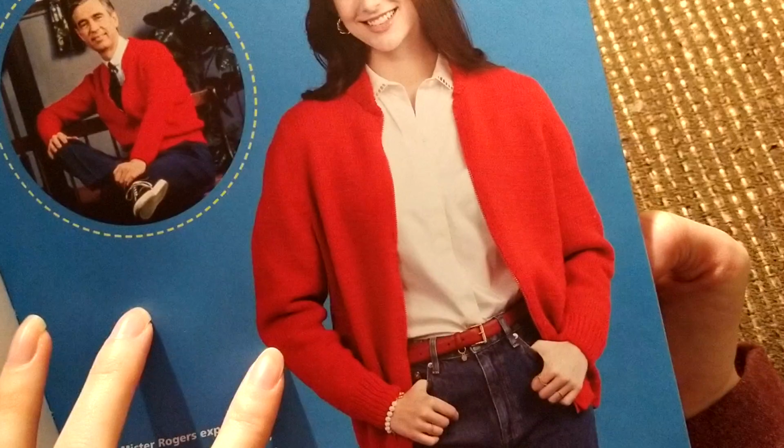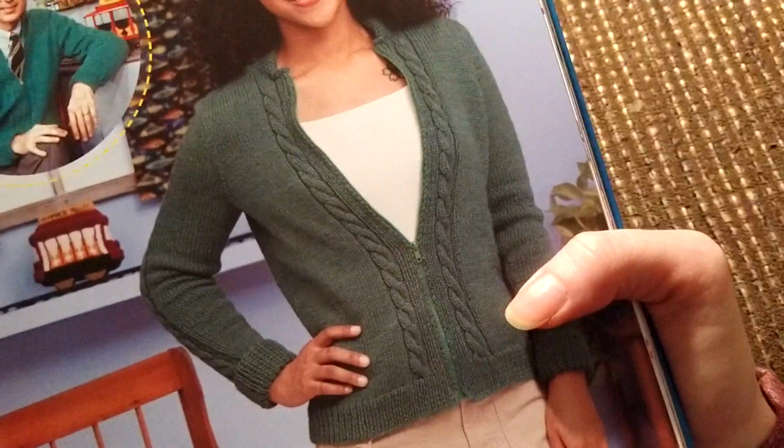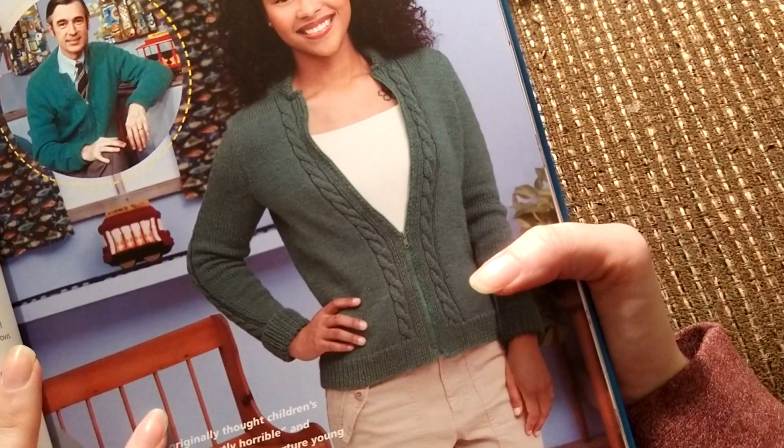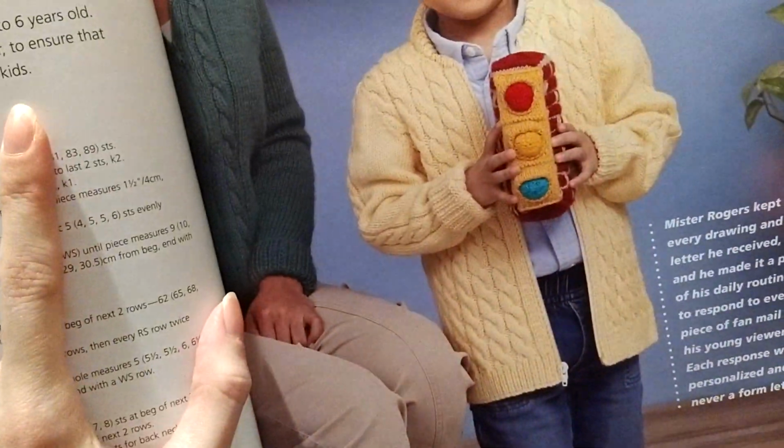Definitely I need the classic red cardigan. I need one of these. And then I also really like, and who knows when I'm going to get around to having time to make these, but I also really like this cardigan. So someday I am going to make a cardigan. Probably after I finally finish that sweater, but who knows when that will be. Anyway, moving on. We also have a kids cardigan.